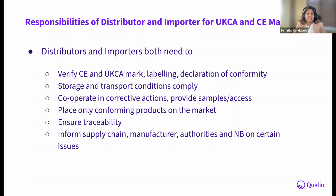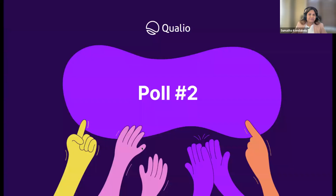So make sure that this is streamlined across, and place only conforming products on the market. This is very important. And ensure traceability, inform supply chain, manufacturer, authorities, and notified body on certain issues. If there are any issues immediately based on the risk classification, you need to identify and report to the notified body. We can go on to the next slide.